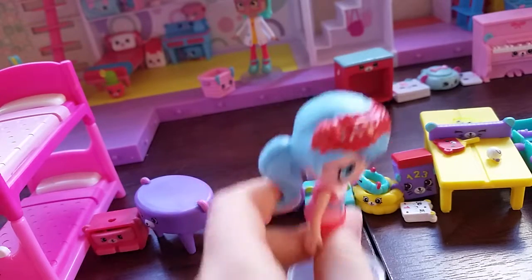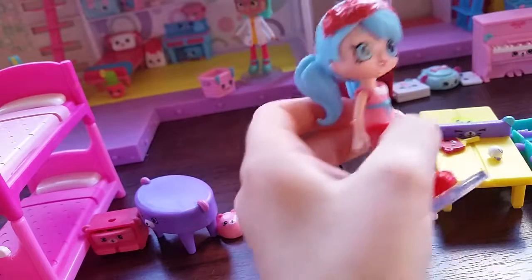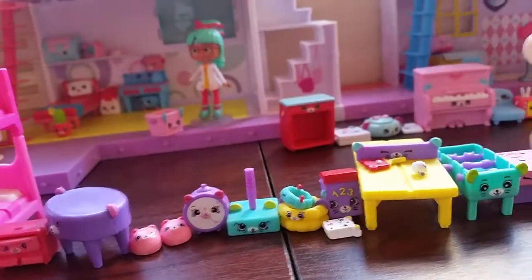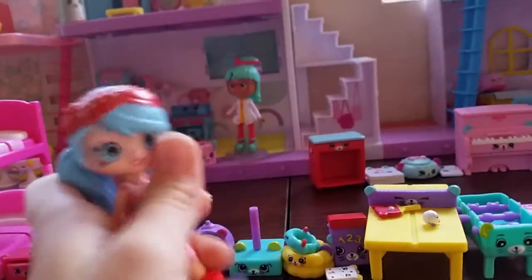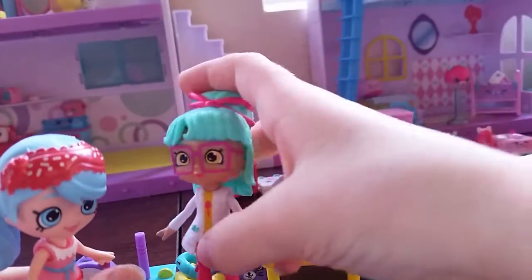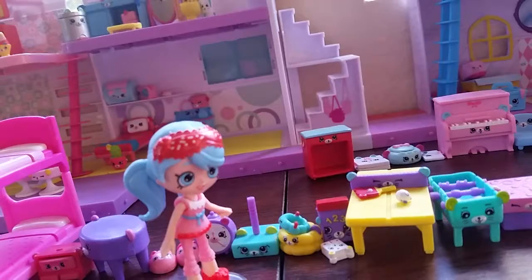Maybe the ping pong table will go in the bedroom. I mean the living room. Also the games too. Also maybe the magazines will go in the living room. Also the piano could go in the bedroom. That sounds like a great idea for Lucy's smoothie. Let's do it. Okay, let's see.